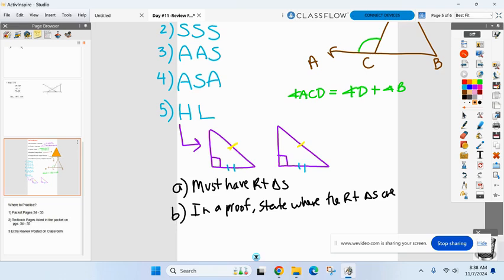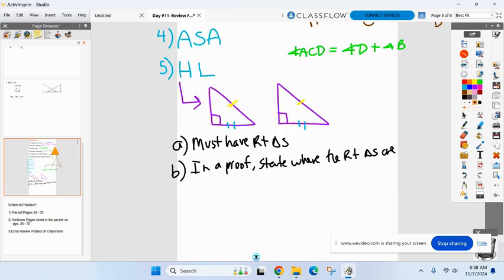Yep, let's put that. Mia just asked what would the reason be? Right triangles have right angles. So make sure you tell me they have right angles first, unless I give it to you. Good question. Anything else you want to ask?